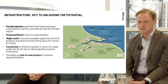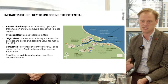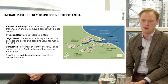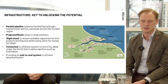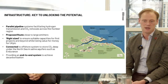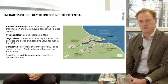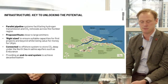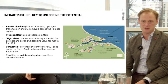As Dan touched on before, this is the onshore piece. It's key that it's connected to the offshore system that provides Humber with the access to the Endurance saline aquifer in the North Sea, the UK's best understood carbon store. And then by combining those two things, we end up with what is a very compelling end-to-end system from emitter right the way through to store.